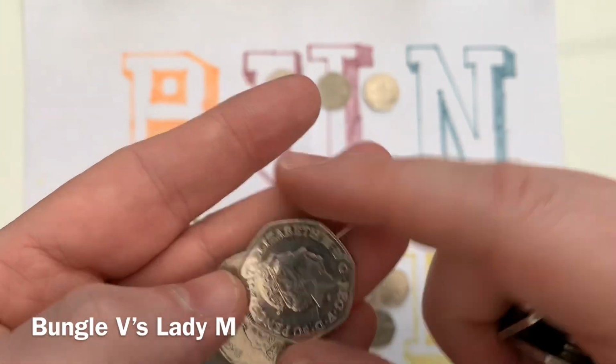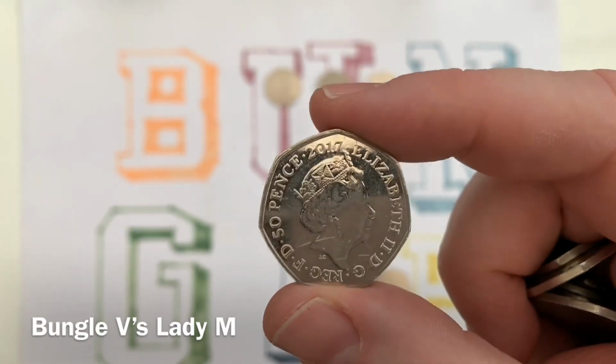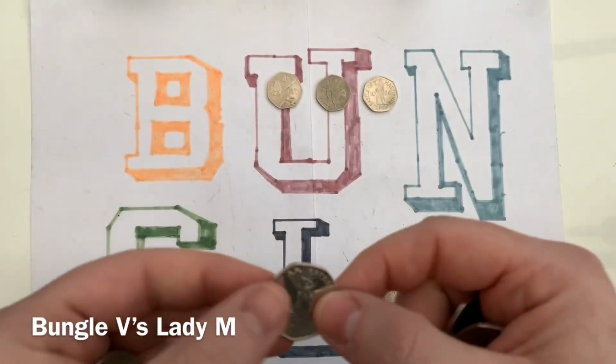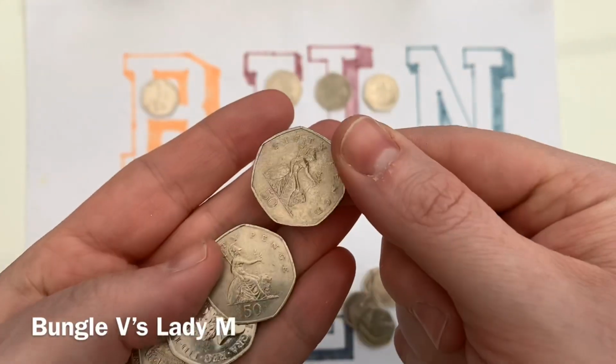Ooh, 2017. Oh, could it be a big one with a new one? Could it be a big 10 pointer, or is it a minus one in a Benjamin Bunny or Tailor of Gloucester Peter Rabbit? Oh, it's a Peter Rabbit, it's a minus. So put the minuses down there. Disaster. Disaster.